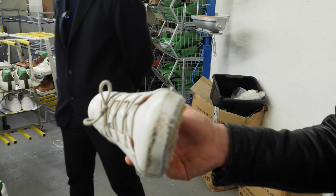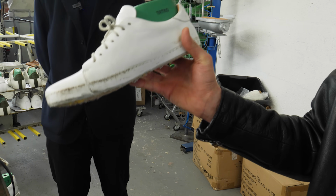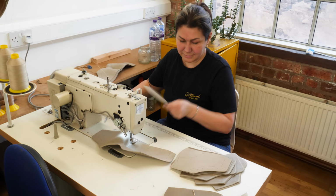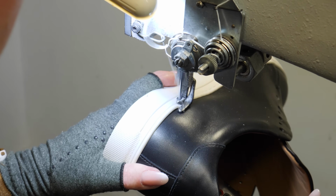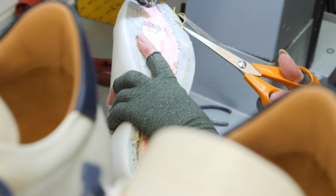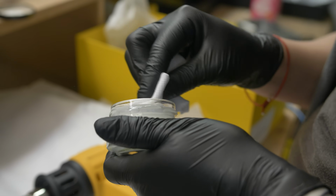The last thing, it scuffs easily. Very easily. Sounds like a downside to me, but it's still more durable than cheap sneakers, but it's not going to stand up to as much beating up as a boot leather because you're not buying boots, you're buying sneakers. Yes, that's why we always advise the aftercare.